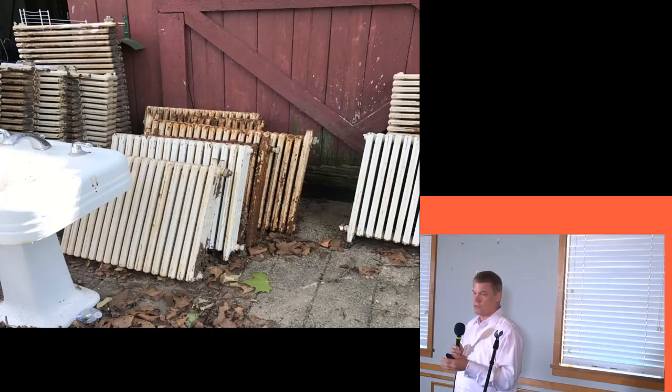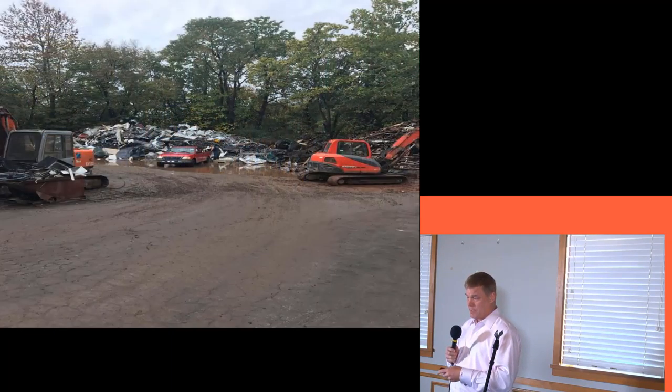So when we're going through these kind of houses, we really try to weigh, are we better off selling something or junking it? And then the sink, I think we got about $300 or $400 for the sink. Again, it's just money we can put back into the project.